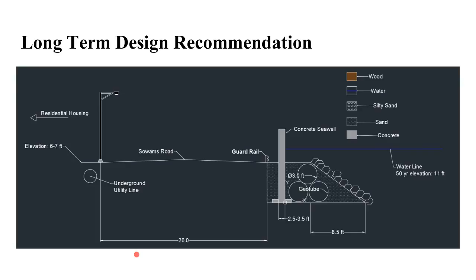So for our long-term solution, we are recommending a concrete seawall, which is not our first option because it is over-engineering for the current situation. But eventually it will become necessary due to sea level rise, because the lifespan of our project is around 50 years. So at the 50-year mark, the sea level will be around 11 feet elevation at high tide, which will obviously overcome the road, which is around 6 to 7 feet elevation.